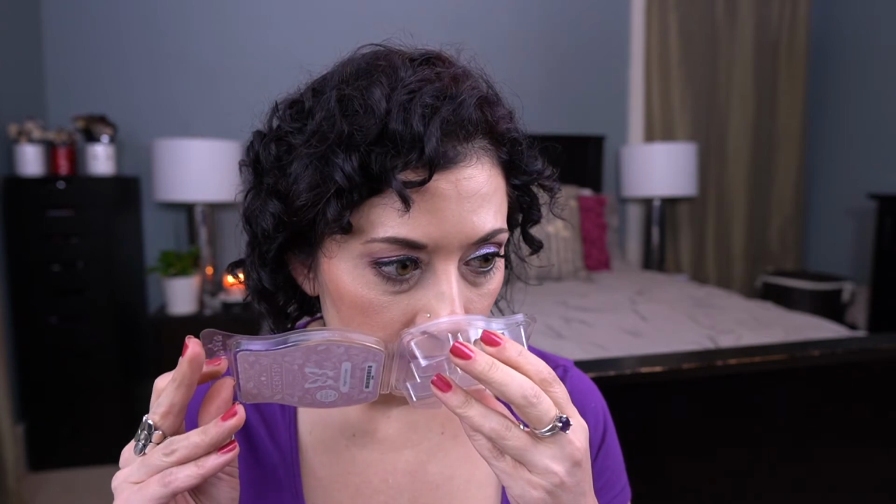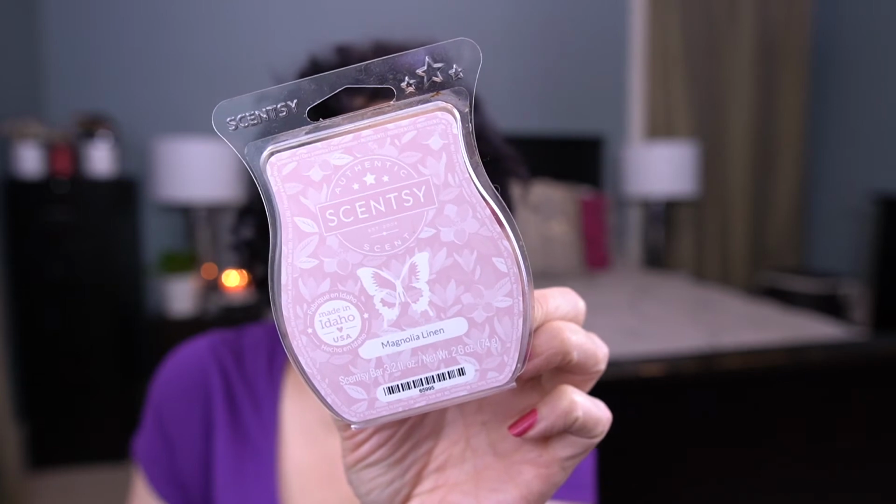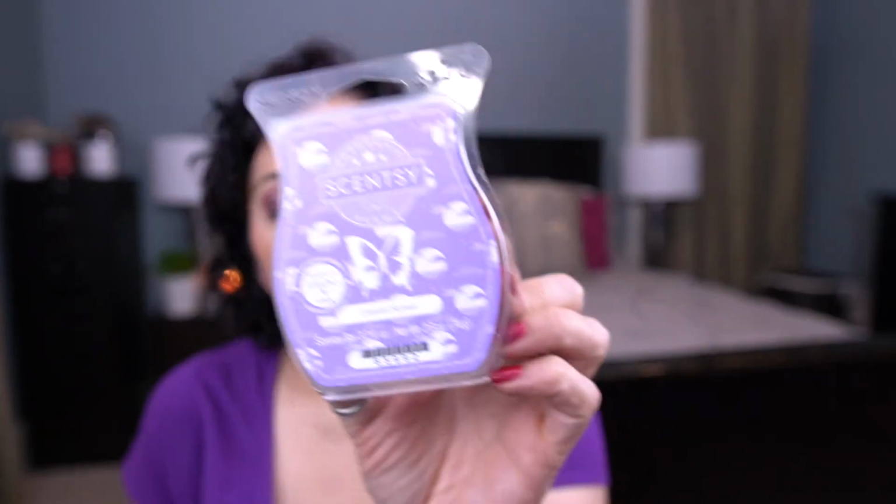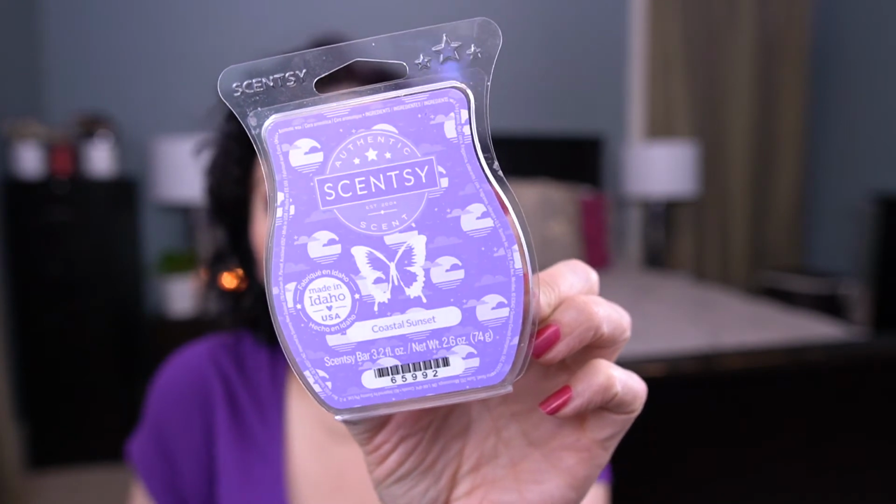Oh, Magnolia Linen. Wow. Wow. If you like laundry scents, get this. Even if you don't like laundry scents, but you have a warmer in your laundry room, get this. It's phenomenal. Wow. Coastal Sunset. Let me see. Oh, I love this one. Yes, that one's good. Coconutty. Oh, so coconutty. I loved that.